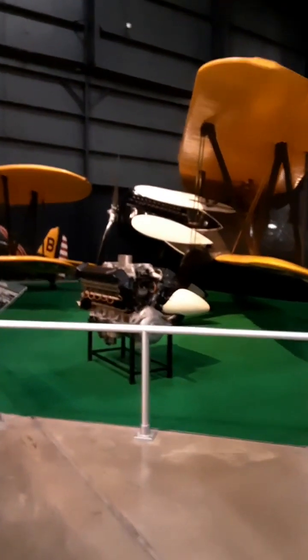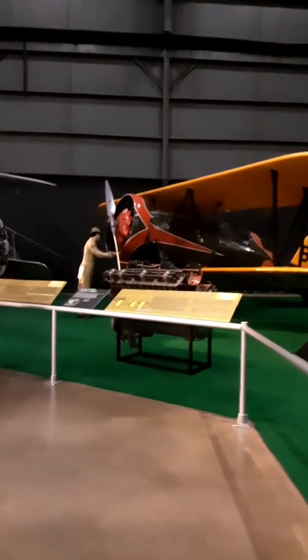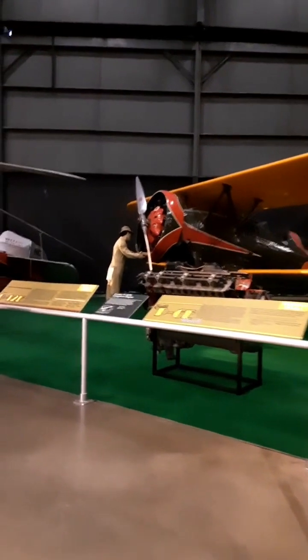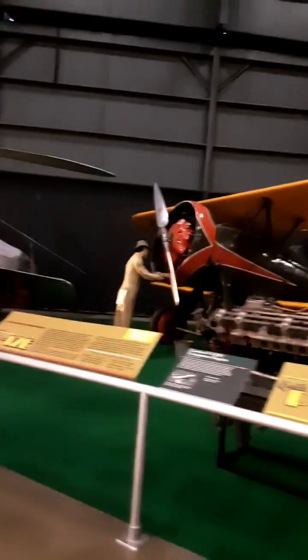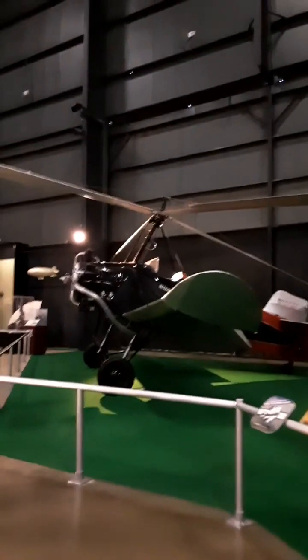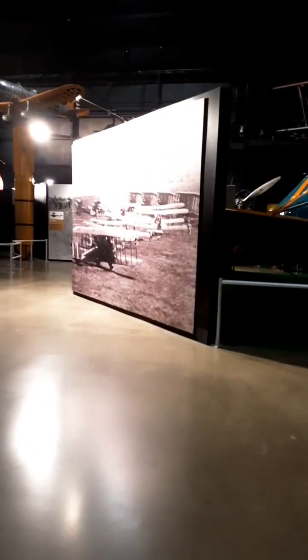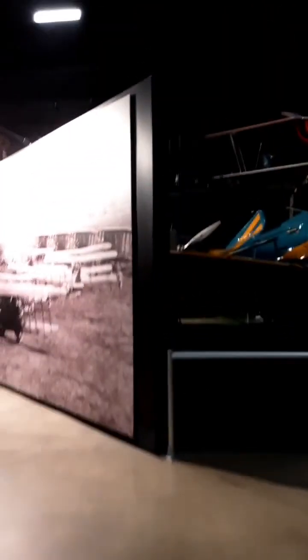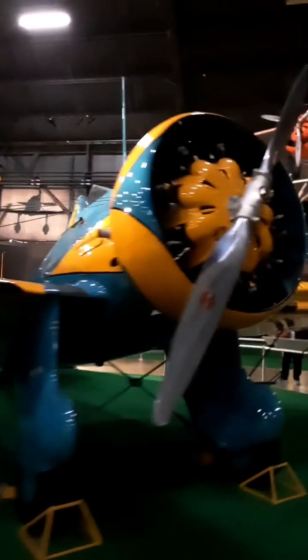Have a Curtiss P-6 Hawk. And the P-12. And the Kellett Autogyro. Looks like a helicopter, but the rotor was not powered except to get it turning to start, and it was kept in motion by the forward motion of the aircraft. Boeing P-36, the P-Shooter.